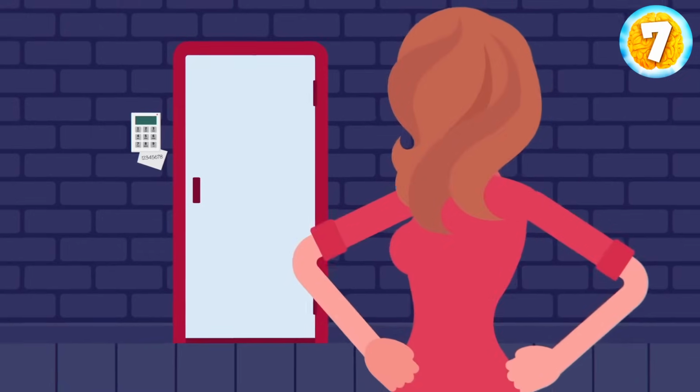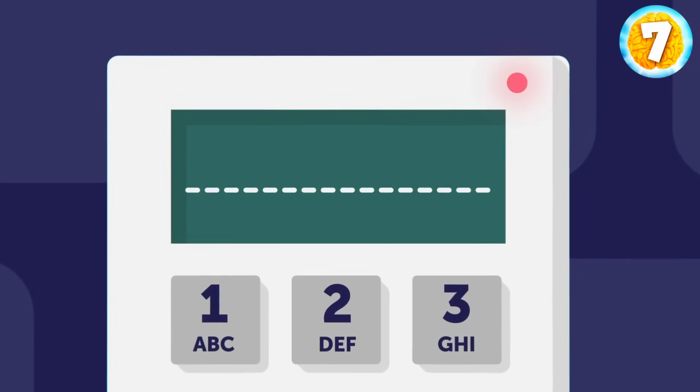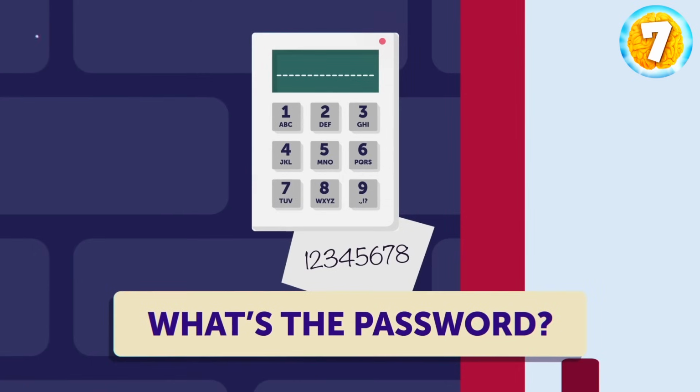You try to open it, but it's locked. On a little screen, a red sign appears, asking for a password. Below, there's even a password hint: 12345678. Can you crack the code?